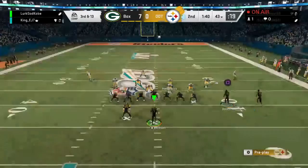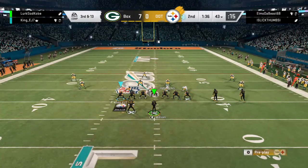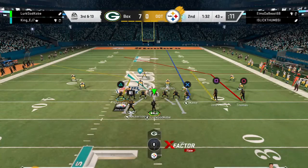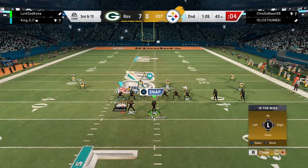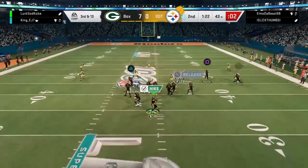Bang out, bang, bam. 52. Let's go double count right here, double count. Check three. Check 43.